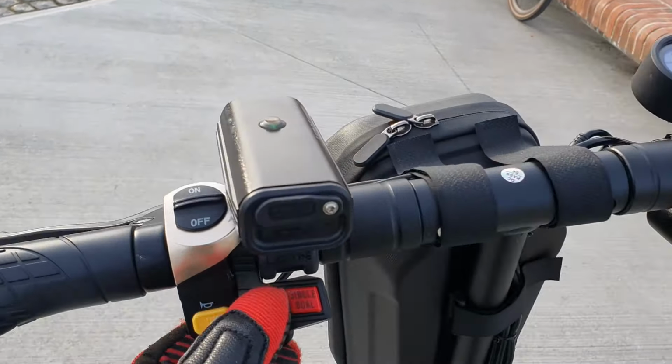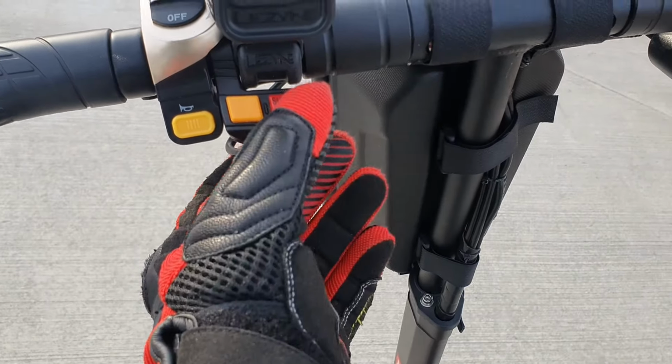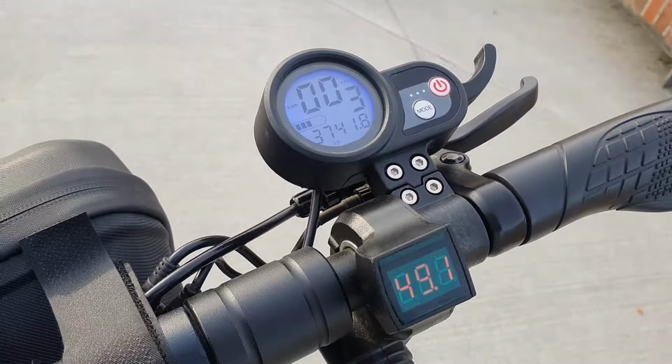Control buttons. Putting it simply, it looks cheap. You cannot really tell sometimes if it's pressed or if it's not. In some cases you have to specially check if you didn't turn on the eco mode by accident or if you didn't turn off the double motor mode. Speedometer, by the way, also doesn't look premium.